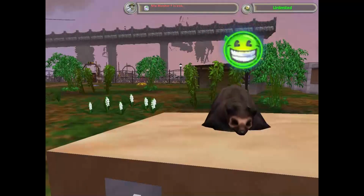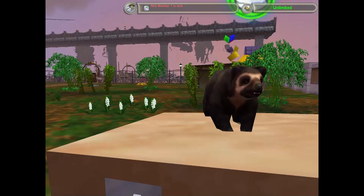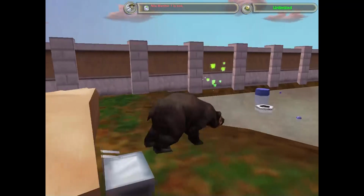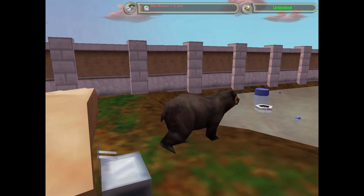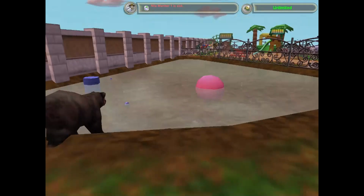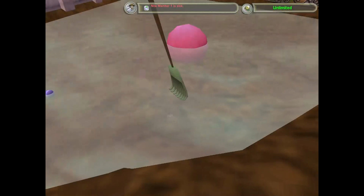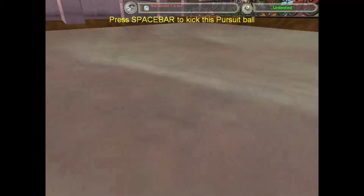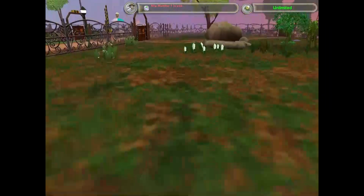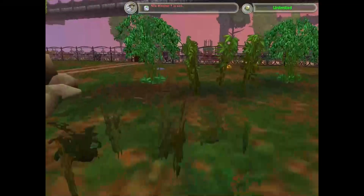Gonna lie on a heated rock. I hope he jumps off. Oh, I knew that. I just read his mind. He's gonna jump off the rock. Of course. Now here's the first poop I found underwater, of a spectacle bear.